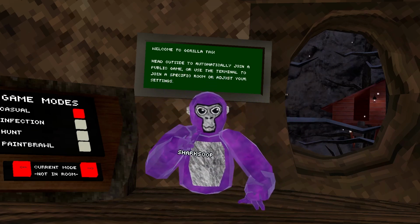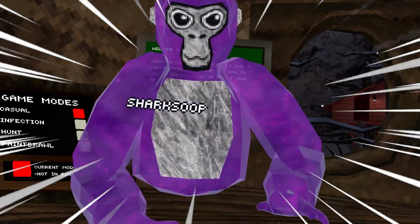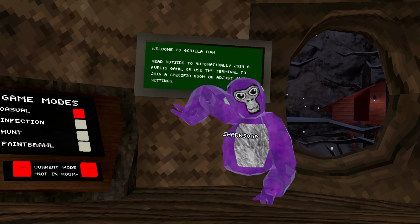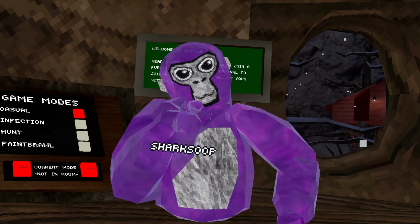Today, we're gonna be doing a video where this is the most goofy Gorilla Tag cosmetic. But yeah, so as you can see, I'm unbanned on my account now. So this is the most goofiest Gorilla Tag cosmetic in the game.